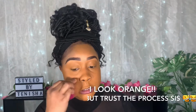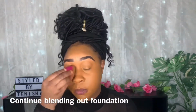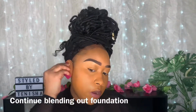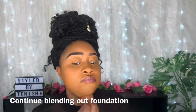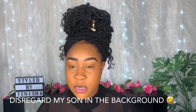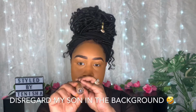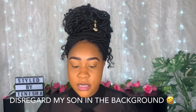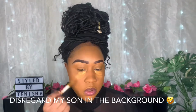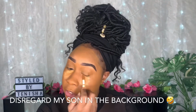So basically all I'm doing now is just blending, blending, blending. The next step after that would be to go in with concealer. I like to use another drugstore concealer, the e.l.f. 16-Hour Camo Concealer, in the shade Deep Olive. What I do now is apply it underneath my eye. For this shade, I go about one shade lighter than my foundation. That is the initial step. I will go in with a lighter shade in just a few minutes.